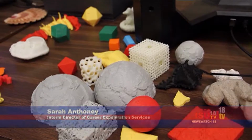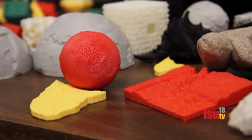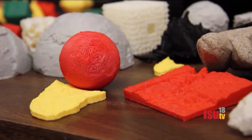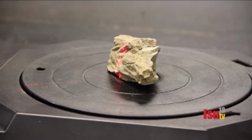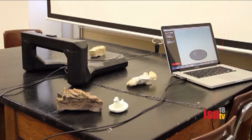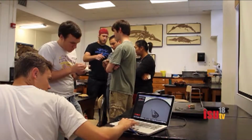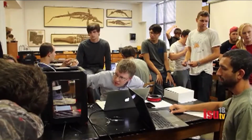This allows students to get a different kind of hands-on experience where they can explore big things such as planets and T-Rex, but little things like the internal structure of a rock or mineral. The rocks are scanned, then the model is imported into the software. From there, the model is ready to print. Scanning takes about 10 minutes, and printing takes about 30 minutes, depending on the size of the model.